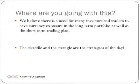Typically, we tend to be more option buyers in the long-term portfolio and use it with just a small amount of money. So that way, you're getting your exposure to the overseas currencies or to the U.S. dollar, depending on what your sentiment actually is. With that, in past webinars, we've discussed it as a hedge for the long-term portfolio. Today, what we're really going to discuss is how straddles and strangles on the currencies can be of benefit to you in more of the short-term section of your portfolio. The straddle and the strangle are the strategies of the day, so to speak. That's what we're going to be going through.